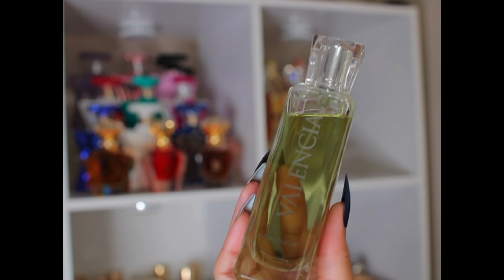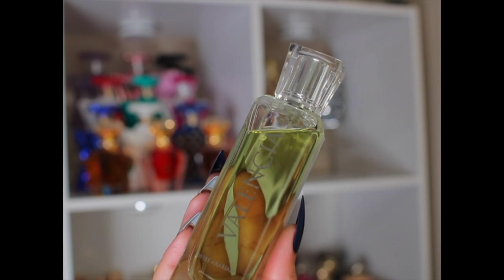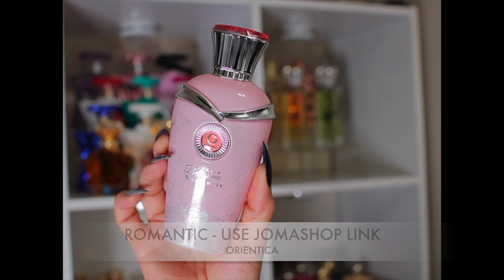So it does dry down more powdery. It's definitely not up there as far as longevity and projection and all of that sillage. Like, none of that is compared to Creative Inches for Her. I will say that.